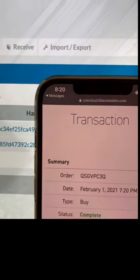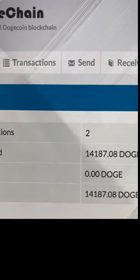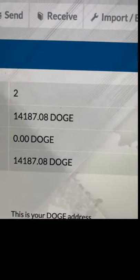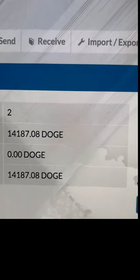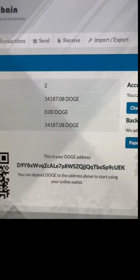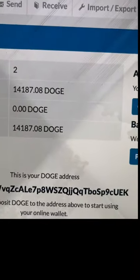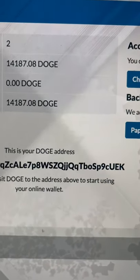And now we get to go to my wallet. Boom. And now you can see my Doge Coin balance at 14,187.08. And now you can see this is proof you could buy Dogecoin with cash. And this is just a sign that we're heading in a new direction, ladies and gentlemen.